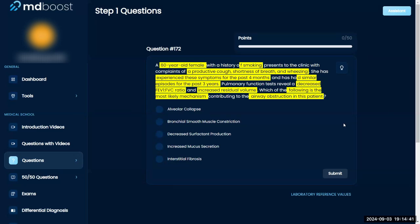And so which of the following is the likely mechanism contributing? It's going to be destruction of the alveoli is what I'm thinking. Alveolar collapse, bronchial smooth muscle constriction, decreased surfactant production, increased mucosal secretion, interstitial fibrosis. I'm thinking collapse. Final answer: alveolar collapse. Yeah, let's go with that.